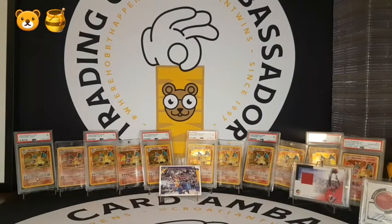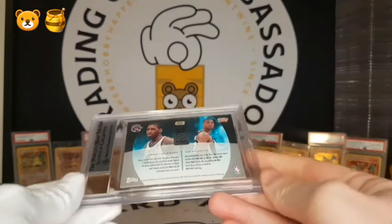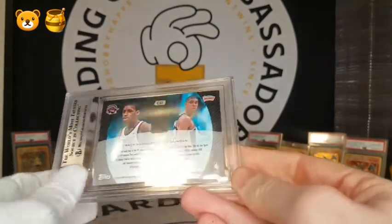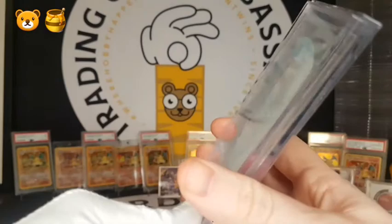Okay, the top 7 are very difficult because all these cards are pretty strong, and I had no clue in which order I should put a couple of them, but this one takes number 7. This is the 99 Topps Stadium Club co-signers, Tracy McGrady, Tim Duncan. This is the main card of the 99-2000 Topps Stadium Club co-signer set, and it looks like this.